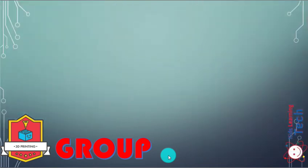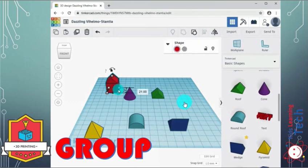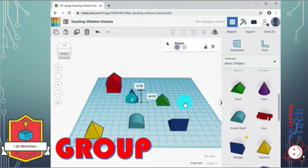Super cool. Now, let's practice this grouping skill a little bit, and you'll see that the objects don't even actually have to be touching each other. So there we have the house that we just did. Now, look at all these other shapes. I can move these shapes individually because they are not locked together in any way.